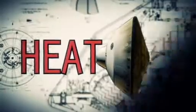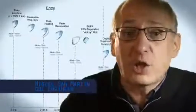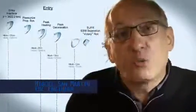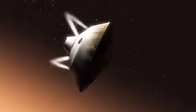We slam into the atmosphere and develop so much aerodynamic drag. Our heat shield heats up and it glows like the surface of the sun. 1,600 degrees. During entry, the vehicle is not only slowing down violently through the atmosphere, but also we are guiding it like an airplane to be able to land in a very narrow, constrained space. This is one of the biggest challenges that we are facing, and one that we had never attempted on Mars.